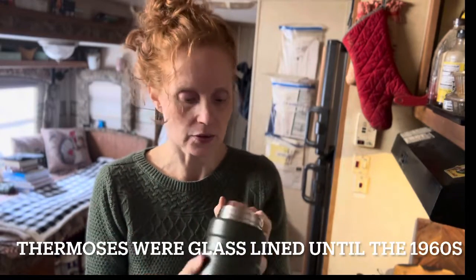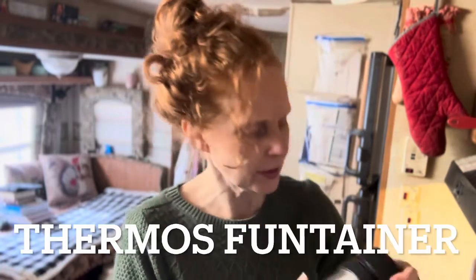I think the way these are being made now is double wall stainless steel. I don't think they are glass lined like they used to be way back when they first invented them. Anyway, this is a great way to serve yourself or your husband or your sons or whoever you're sending a lunch to, daughters. It's a great way to ensure that they get a hot meal without having to go to the fast food store, without having to stop what they're doing to go find somewhere to eat or be at the mercy of somebody else.